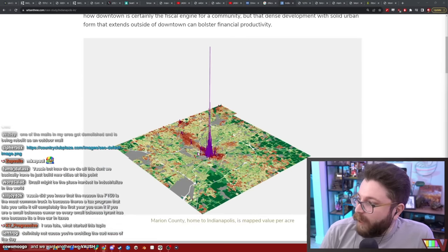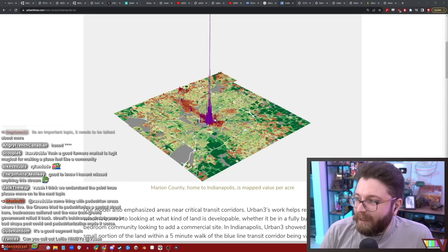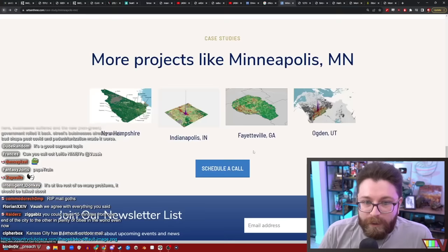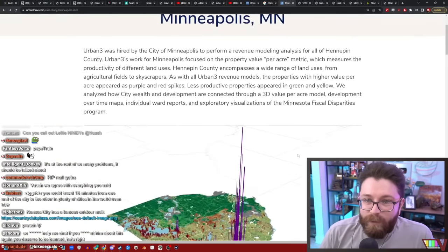Because if you live right here in the center of the city, it's pretty likely, even in car-centric America, that you can walk around and get what you need because of mixed-use zoning. We could have this everywhere.